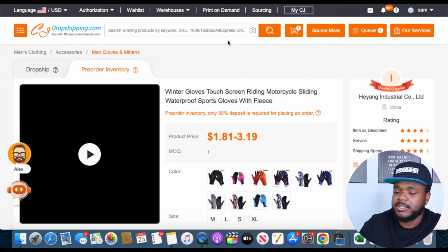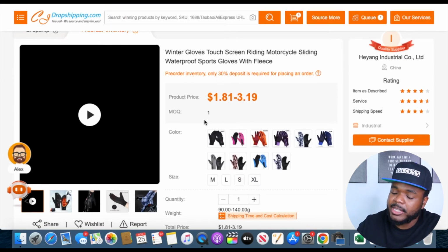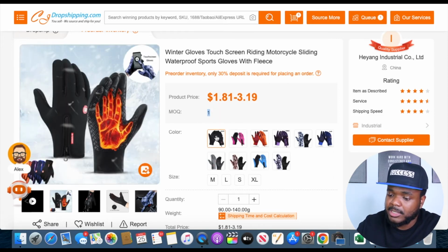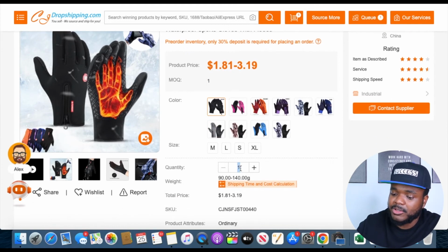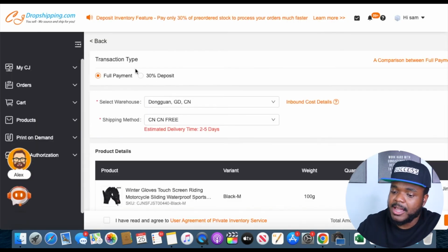And the way that you use it is very simple. You're just going to go over to the product page for whatever product that you're looking to sell. Take a look at the minimum order quantity. So as you can see, it's saying that it's only one. Then what you're going to do is just click on the option just like that. And let's say you want to order around 20 pieces. You can just enter it in there just like that. Then what you want to do is click on pre-order inventory. Then you've got the option to either select the full payment or you can do a 30% deposit, so you can select whichever one you want.